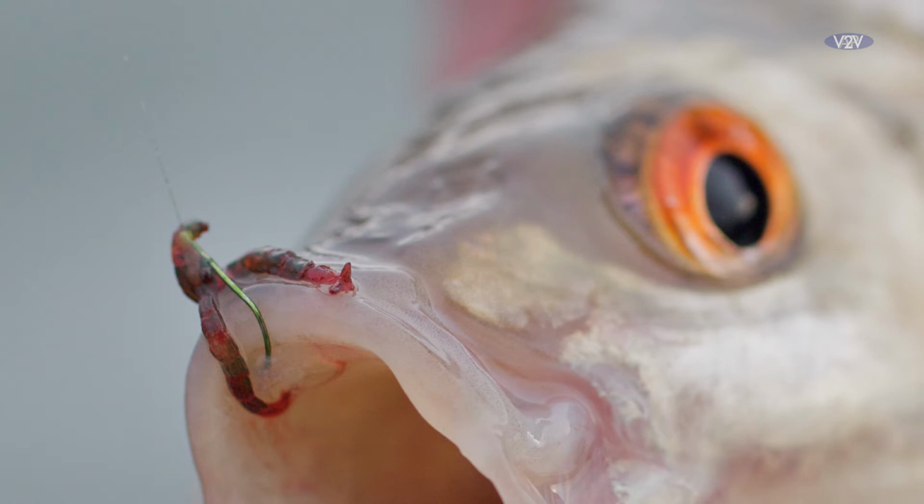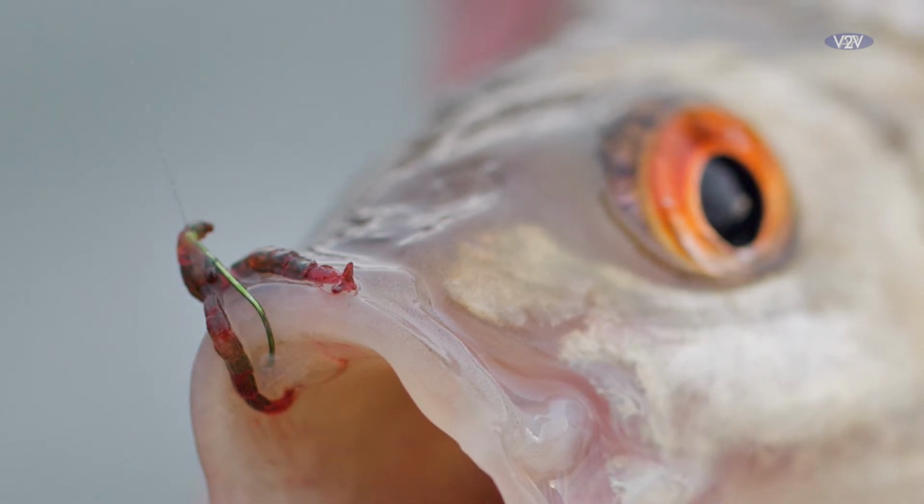If you do fish very hard natural venues in the winter and bites are hard to come by and the fish aren't that big, this has definitely got to be in your armoury, because I know over the years this hook has caught me a lot more fish.